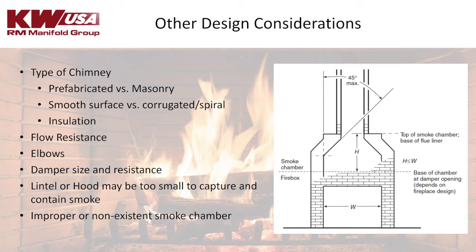The damper size. Is the damper sized properly? Small dampers can create bottlenecks and more flow resistance. Or the lintel or the hood, which is the little top part of the opening of the fireplace that comes down to capture all the smoke. If that's not sized properly, if it's too small, smoke can roll out and come out into the room.